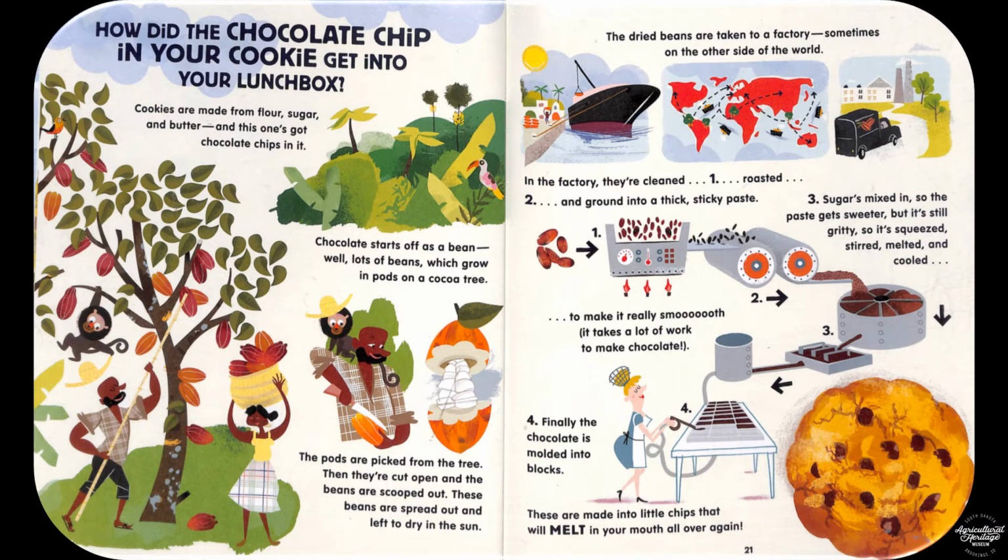It takes a lot of work to make chocolate. Finally, the chocolate is molded into blocks. These are made into little chips that will melt in your mouth all over again.